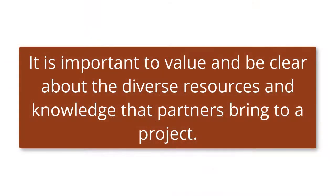In conclusion, it's important to value and be clear about the diverse resources and knowledge that partners bring to a project.